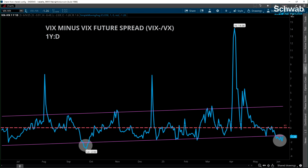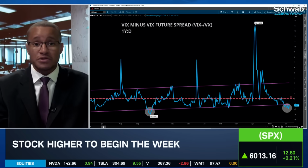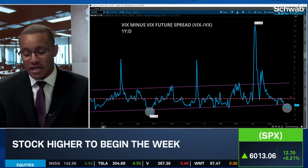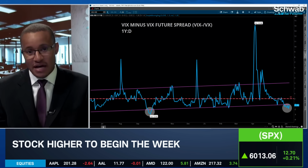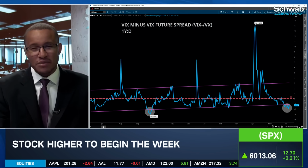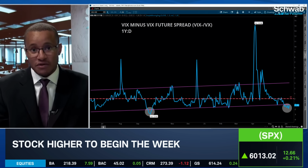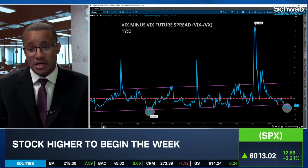So over the last year, 66% of the time, this backwardation or normalization when it comes to the VIX, meaning that the VIX future is priced higher than the VIX contract, usually we are not below this purple line to the downside. Now, we did have the same type of situation around the middle of September of last year, where we saw really compressed volatility, and that lasted for about 6 or 7 trading sessions before we started seeing a re-rating to the upside.